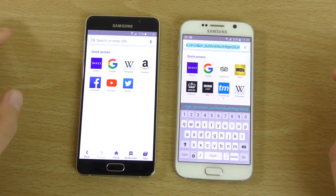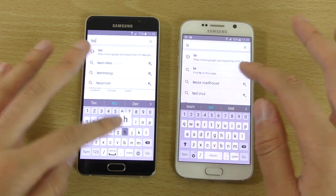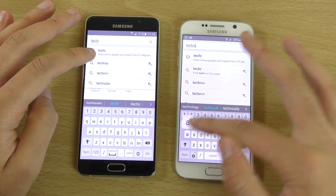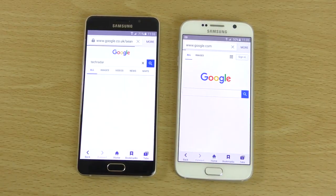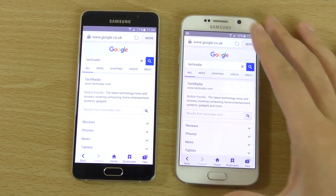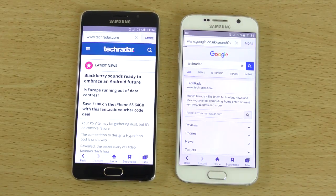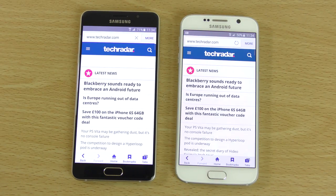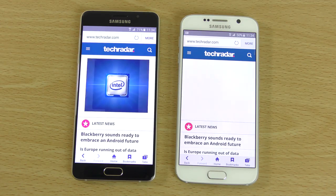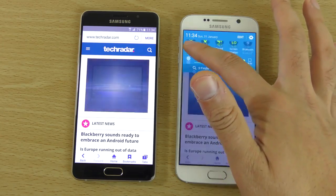Nevertheless, we can have a look at the web browsing, both connected to the 5G Wi-Fi. So we just have a look at Tech Radar. So very nice and fast here on the A5. Massive delay there on the S6. Wow, that was fast. Loads the advert as well, quicker. This is definitely on the right one.